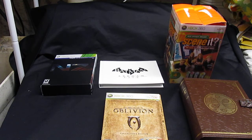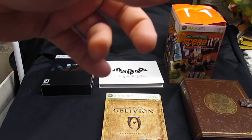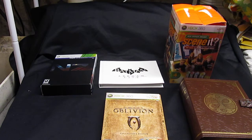But those are the 5 games, or however many games you want to say. There's 1, 2, 3, 4, 7 games altogether. Paid $33. Again, collector's editions, more valuable, so I would say I got a hell of a deal. Let me know what you think.